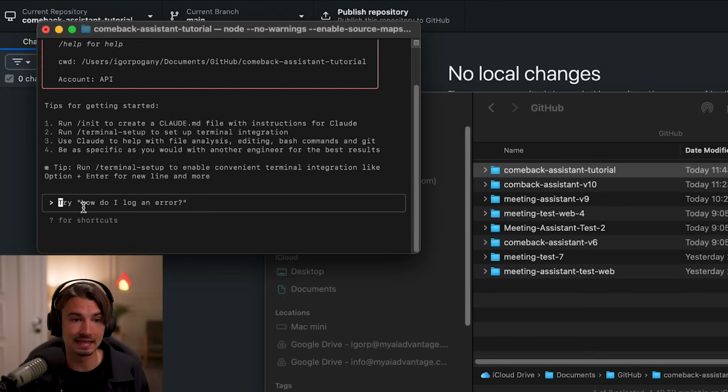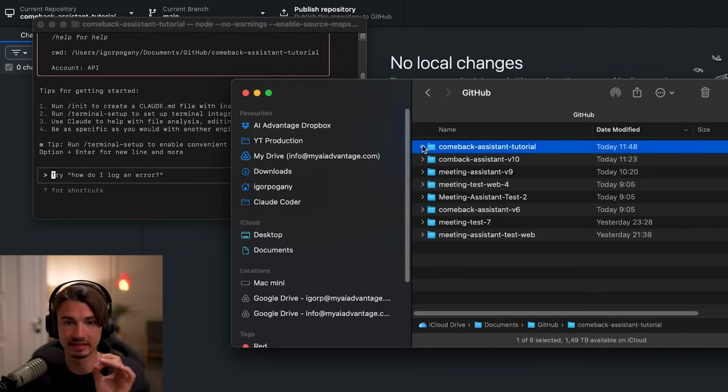I could actually go ahead and tell it, build me a little snake game, hit enter, and it would do the whole thing. And then a snake game would appear inside of this folder. But in this case, we're not building a snake game. We're building a simple version of this comeback generator that uses your microphone.